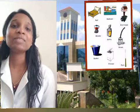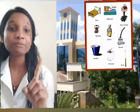So today I come up with the names of some household items. Today we are going to learn about the names of some household items. So you can see in the picture. Now let me explain. So the first one is bed.